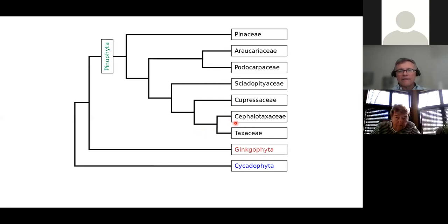And so all these families here represent all of the conifers. There are three families of conifers that we see in North America that you would commonly see around here. And that would include the Pinaceae or the pine family. And we'll talk about each of these families. Well, two of the three families we'll talk about a little bit.